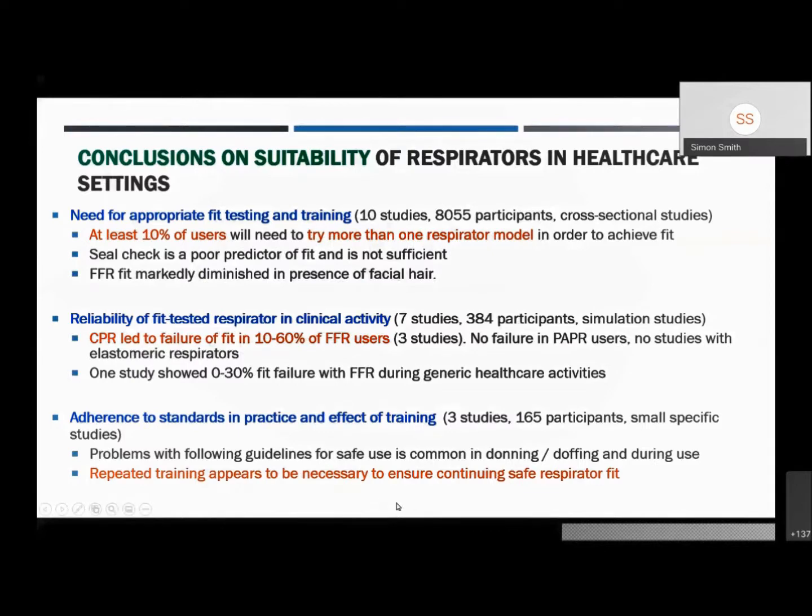When it came to standards and practice and training, I think the key thing is that repeated training was necessary. It wasn't good enough to do it once a year or just when the person started in their job. Repeat training was essential in order to ensure that safe and good fit was obtained and safe use of respirators continued. Doffing and donning is a key aspect, of course, to make sure the respirator is worn and fitted properly, but also during doffing to make sure there is no cross-contamination due to loss of infectious material from the respirator itself.